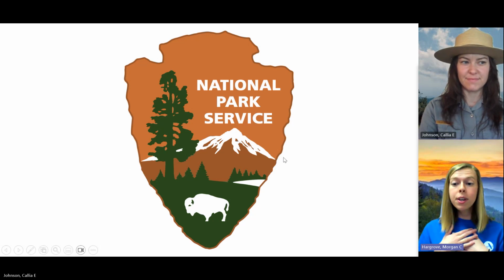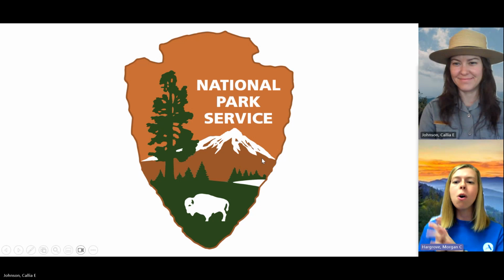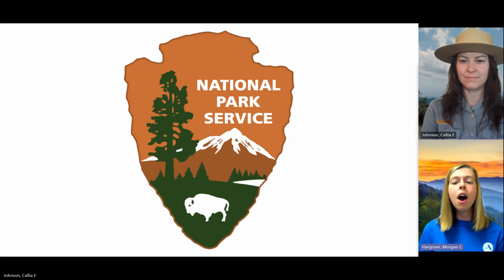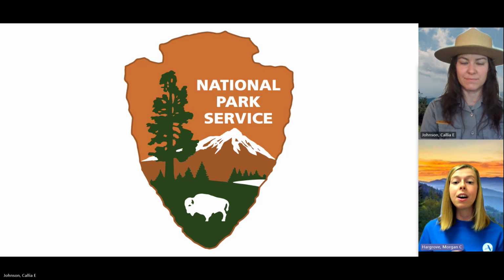All right, so one thing you might have noticed is this beautiful mountain we have in the background. And here in the Smokies, we have lots of mountains. You can kind of see behind me a little bit. Ours might not be quite as pointy or as tall, but they are still super duper cool and important. For the National Park Service, that mountain represents all landforms. So not only mountains, but also valleys, canyons, and even volcanoes. So we protect a lot of really cool landforms.